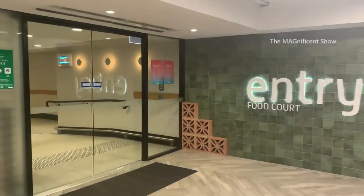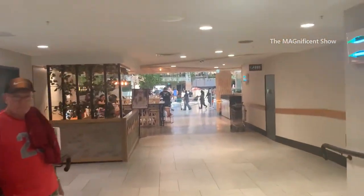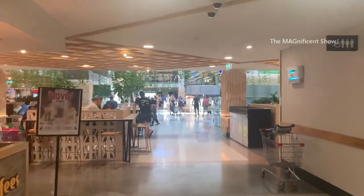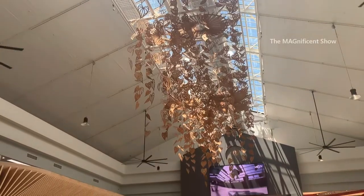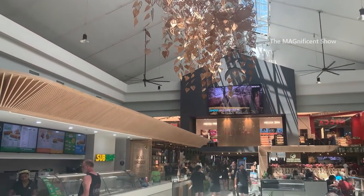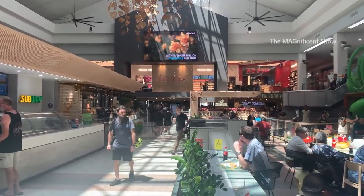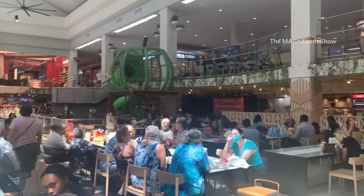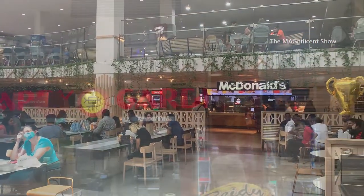You can see the entrance for the food court now, and here in the food court there are a lot of shops which sell different kind of foods and drinks from various countries. Look at this food court, guys, it is so crowded and busy. Come, let's go for a walkthrough and see what kind of food shops they are having here.